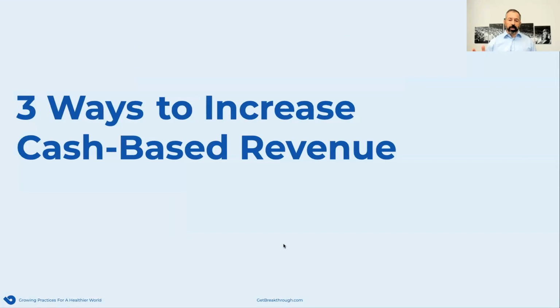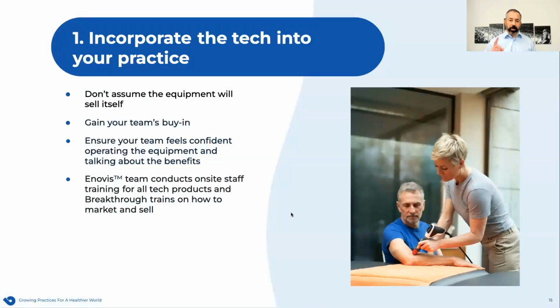So when we're talking about increasing cash-based revenue, there are three ways. I haven't heard another one yet, although I'm looking for it actively, but there's really three things you can do. Number one is you can incorporate the treatment technology into your practice. And what does that mean? That means for patients that you're actively seeing today who would benefit from the treatment technology, you're putting it right into the patient flow. And the training that we have here that I'm going to share at the end is specifically on this. So it's exactly what to say.